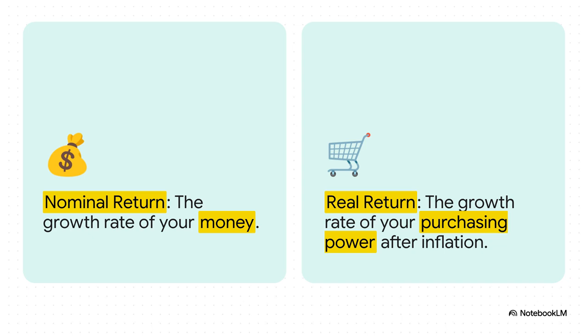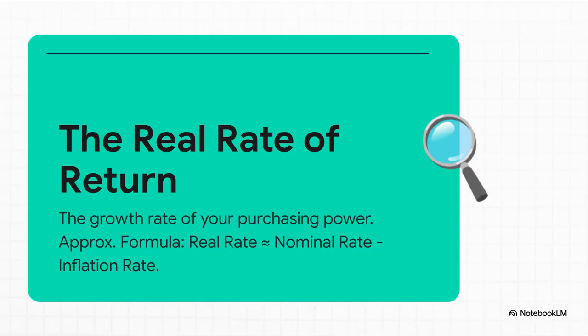And this brings up a really, really important difference. The nominal return, that's the number you see on the screen. It's the growth rate of your money. But the real return, that's what truly matters. It's the growth rate of what you can actually go out and buy with that money once you factor in inflation. And luckily, there's a pretty simple way to get a good estimate. You just take your nominal return and subtract the inflation rate. What's left is your approximate real rate of return.